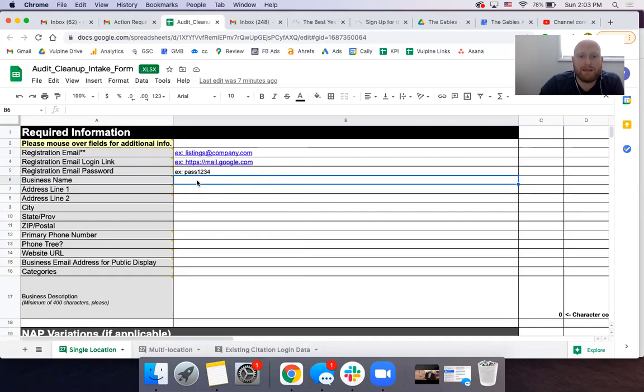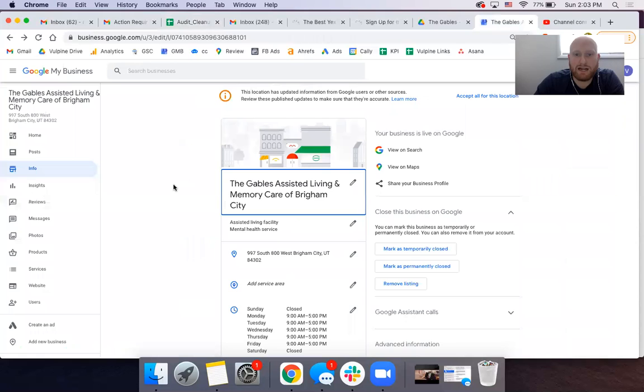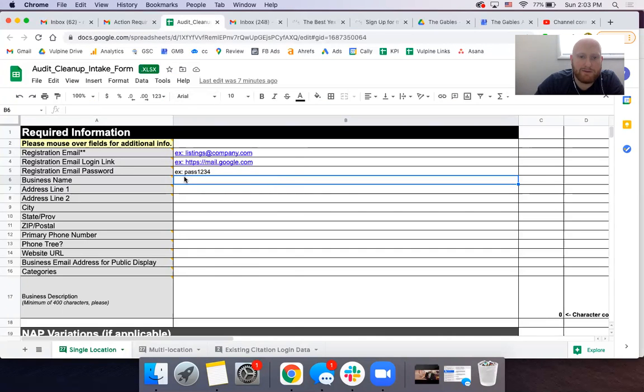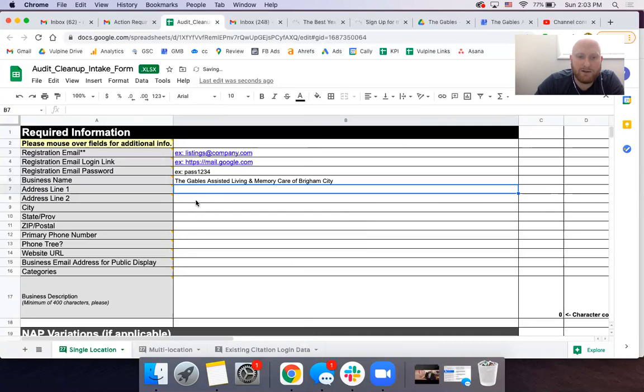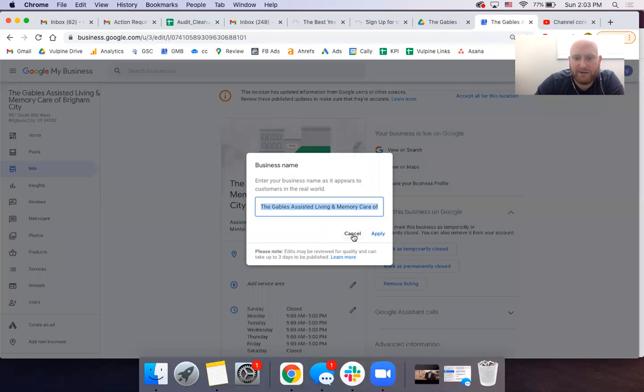So go ahead and get that business name. So once again, for this, if you're trying to keep your citations consistent with your Google My Business listing, which is what I recommend you do, go grab that and put that information in this particular sheet. Go through it and do all of these things that they're asking for. Address line 1, well, that's pretty straightforward.